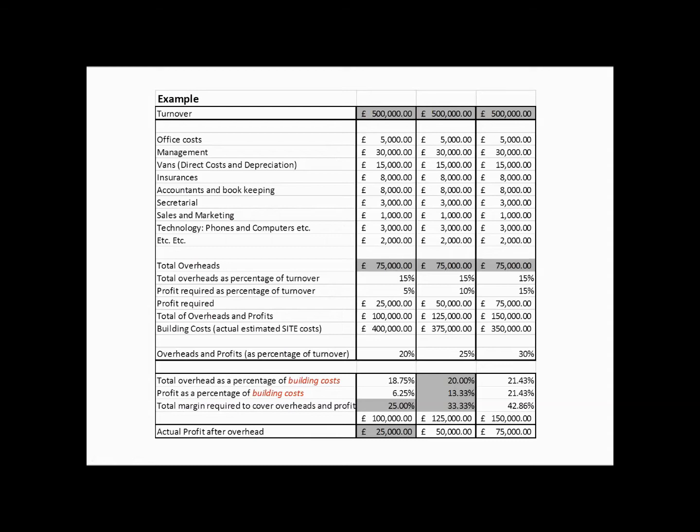So here's some examples of a typical business. You can see I've just put some random numbers in there, really giving us a flavour for what would happen. Office costs, management costs, direct costs, insurances and so on as before. And I've put some figures against there. In this example, we've got a turnover of 500,000 and overheads of around 15%. So that's 75,000 divided by 500,000 gives you 15%.